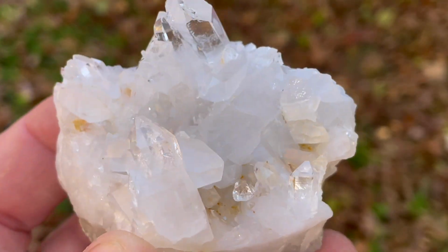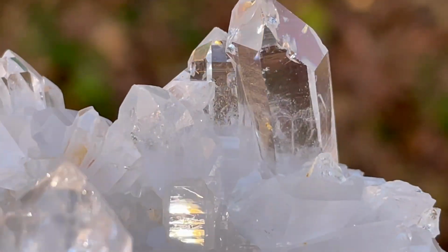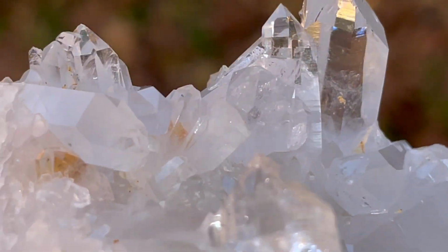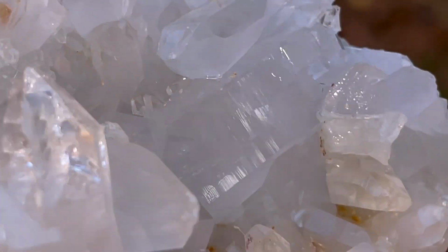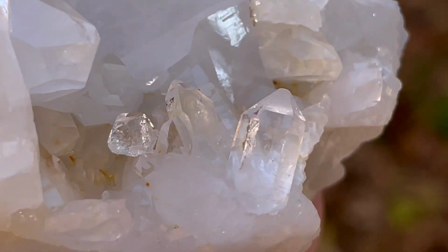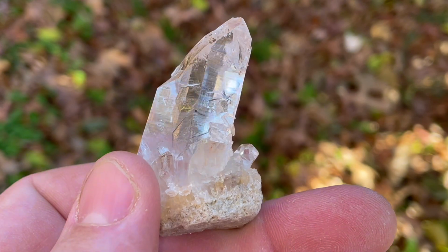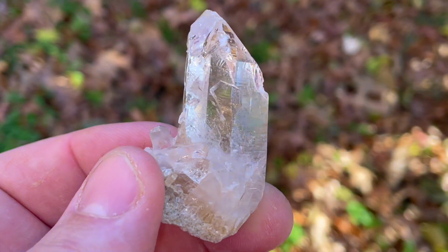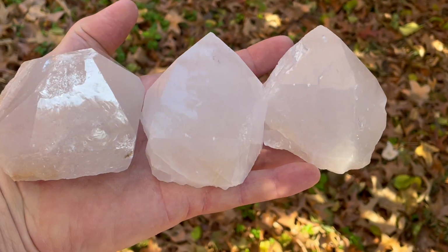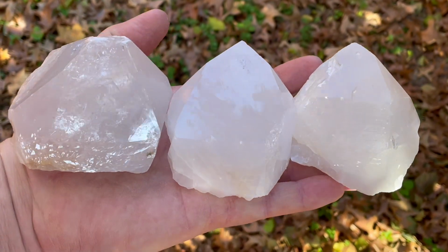All right, so let's highlight a few of the smaller finds now. This crystal has some damage, but I love the shape and the clarity of it. Here's a couple of the larger single points. The one on the left and the one on the right have a little bit more damage. They're all 3 keepers though.